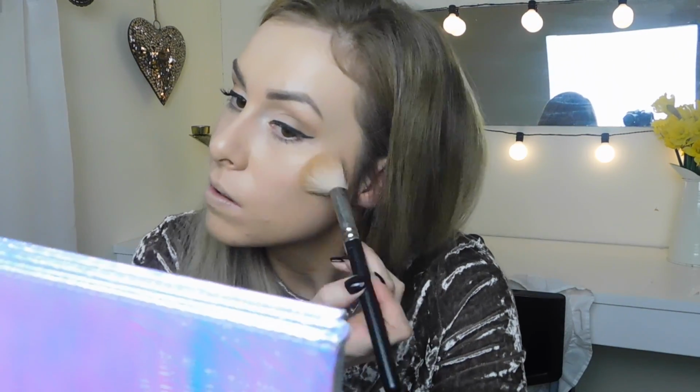Okay, I'm going to go ahead and do some contouring. And I'm going to use the Blush and Go palette. I'm using a MAC 158 contour brush, and I'm just going to take the contour colour and follow the hollow. This is a lovely palette, I think. So I'm going to really push that into the hollows of my cheeks and really create some depth. And then follow this around just to shape my face some more. Blend that in slightly with my foundation brush.